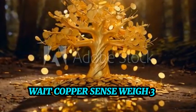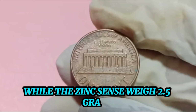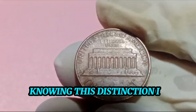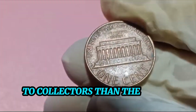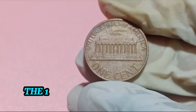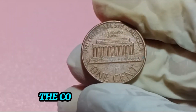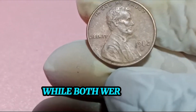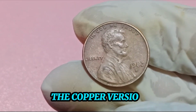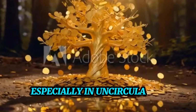Copper cents weigh 3.11 grams, while the zinc cents weigh 2.5 grams. Knowing this distinction is crucial, as copper pennies are generally more valuable to collectors than their zinc counterparts. The 1982D penny comes in 2 primary varieties: the copper composition and the copper-plated zinc composition. While both were mass-produced, the copper version tends to hold more value among collectors, especially in uncirculated condition.